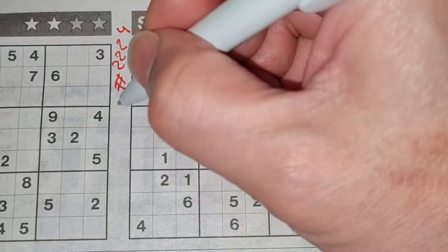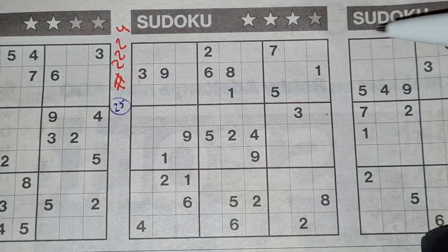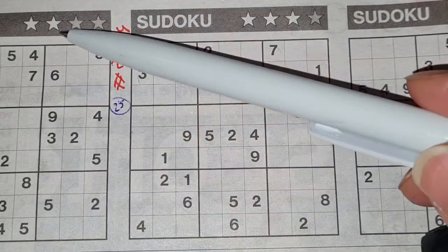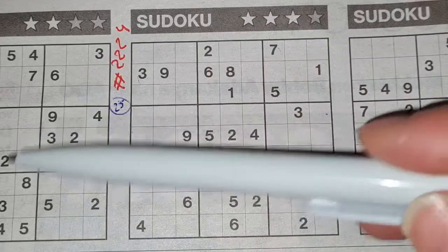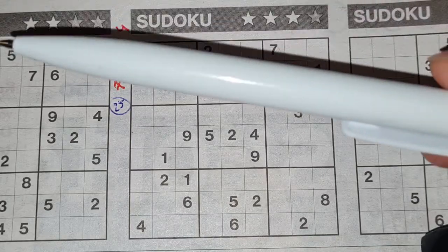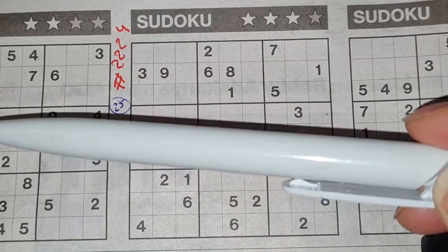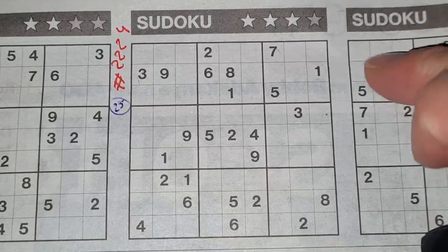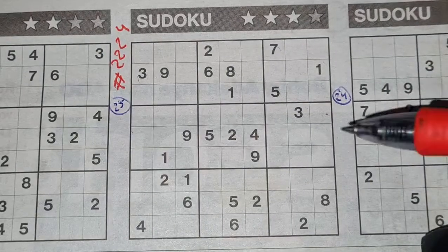And I have already counted the numbers. The 3 stars always has 25 printed digits, and it's amazing that the publisher has now corrected the 1 star, 2 stars, 3 stars, and 4 stars, because it's been a while that all the puzzles had 25 printed digits, but lately he has changed his mind, and the 2 stars has now 26, the 1 star 27 printed digits, and the 4 stars, this one, has 24 printed digits.